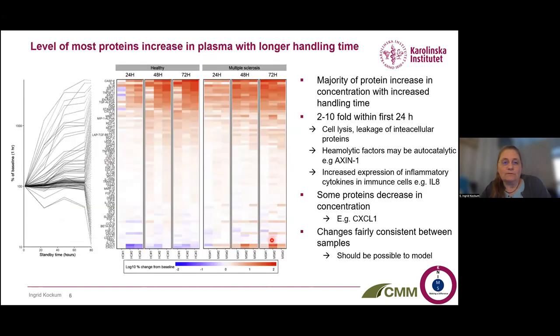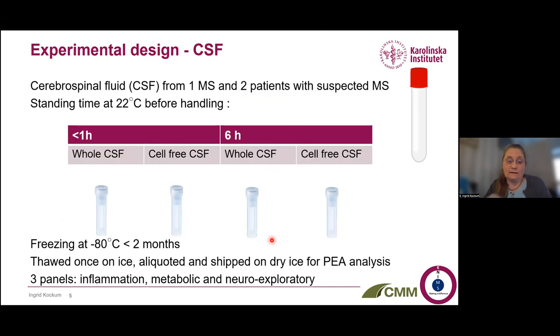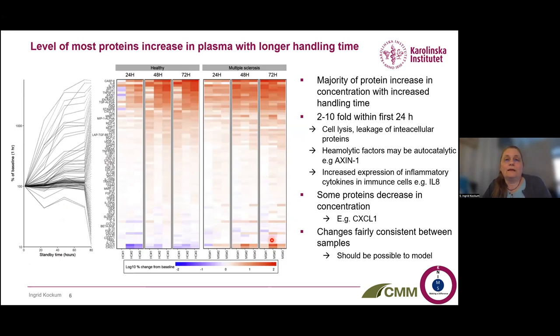Then all of these samples were analyzed. In this case, they were analyzed on the inflammation, metabolic and neuroexploratory panels, and for the plasma, only the inflammation panel. If we start with the plasma results, we compared the levels at baseline, so that was within 1 hour of sampling. The reason we had 1 hour was because our clinic is situated a little bit away from the lab, so it takes up to an hour before the samples are handled after they're taken.